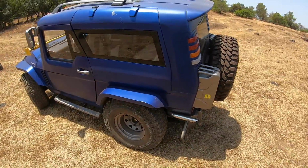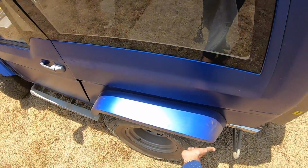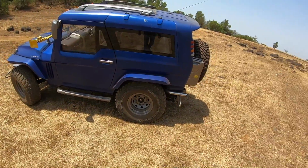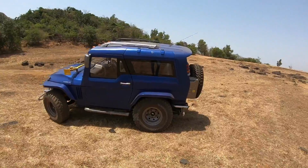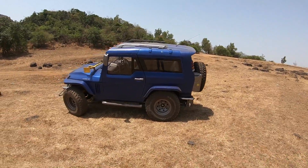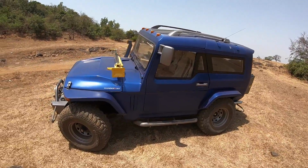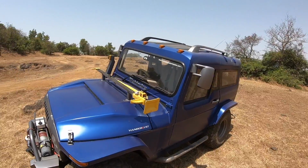Look at it. I mean, how they have actually put the wheel arch over here kind of looks too jugadu to me, but the design language definitely deserves a thumbs up. Even that antenna at the rear, that feels so bad. I mean, bad in the sense it looks so aftermarket. And then there are these auxiliary lights on the roof of this car.